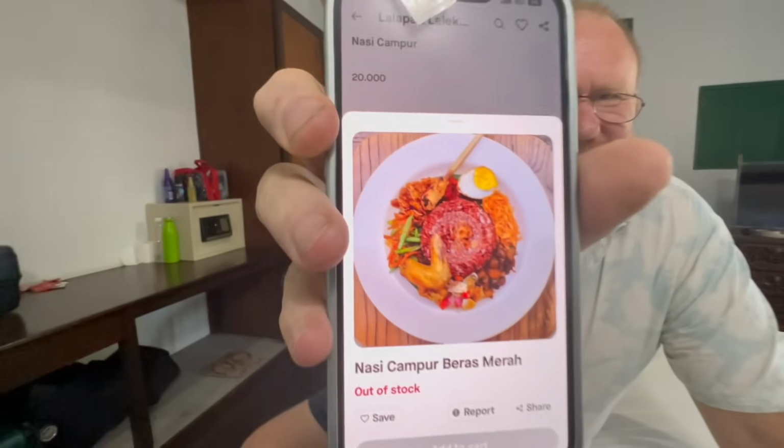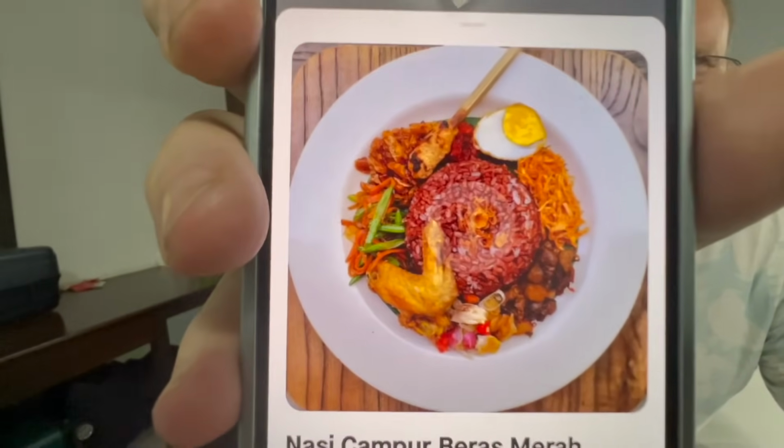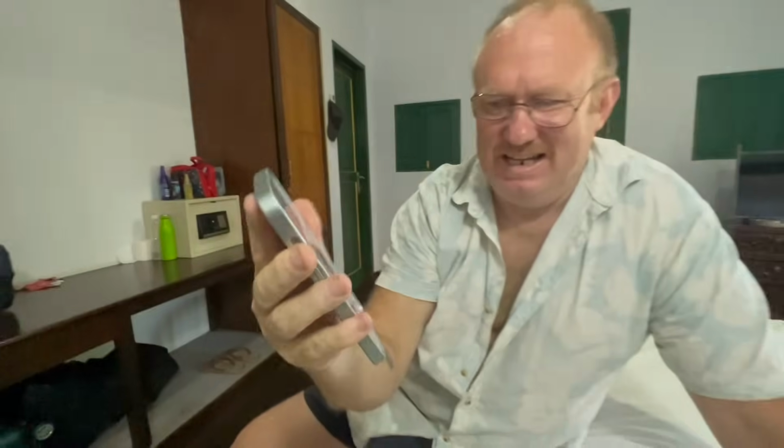That'd be right. I was going to get some nasi kapur beras para, which I have no idea what translates to. What did it look like? It's rice with a bit of everything, but it's out of stock. Well, keep searching. It's only breakfast. You don't have to have something amazing.